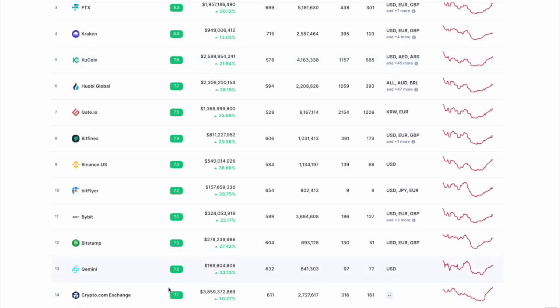And when we compare these, it's very interesting. The volume on crypto.com is significantly higher than KuCoin. However, the other numbers are very interesting. As you can see, the average liquidity is rather similar, not a huge difference there. But the most interesting thing that I found is that the weekly visitors on these exchanges is significantly higher on KuCoin as compared to crypto.com.